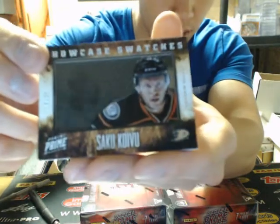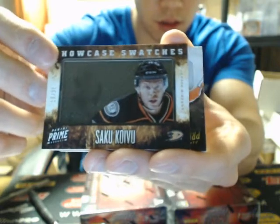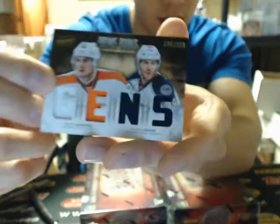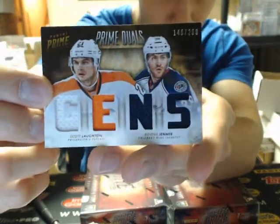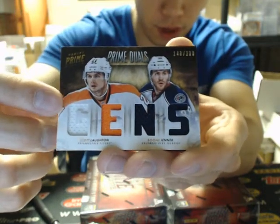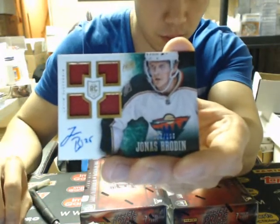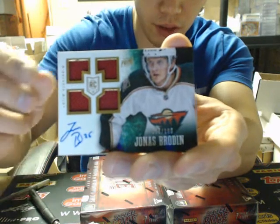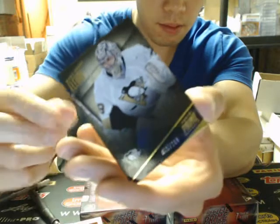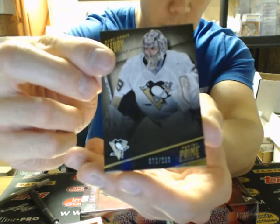And we have a showcase swatches of Saku Koivu for the Ducks. Saku Koivu. And a dual jersey of Scott Laughton and Boone Jenner. That's going to be random between the Flyers and Blue Jackets. Quad jersey auto, Jonas Brodin. Out of 100 for the Wild. And a case of Marc-Andre Fleury for the Penguins?